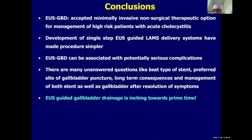However, there are many unanswered questions which need to be answered by prospective studies, like what is the best type of stent, what diameter, what is the preferred site of gallbladder puncture, what are the long-term consequences of leaving the stent inside the gallbladder, and how to manage both the stent as well as the gallbladder after the resolution of acute cholecystitis. But the studies have shown, and I feel, that EUS-guided gallbladder drainage is slowly inching towards prime time, and gradually at most centers it will be the first-line procedure for managing acute cholecystitis.